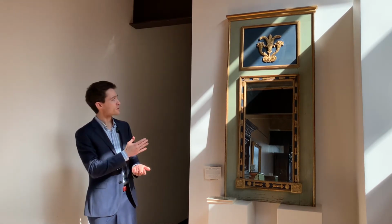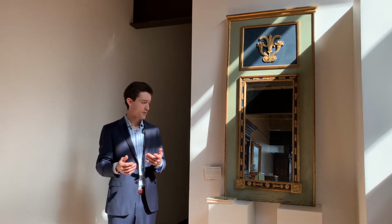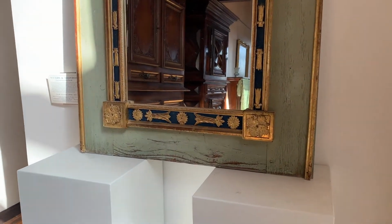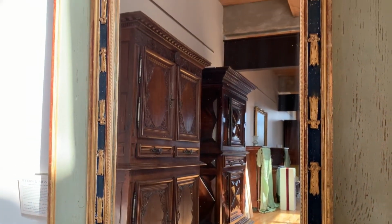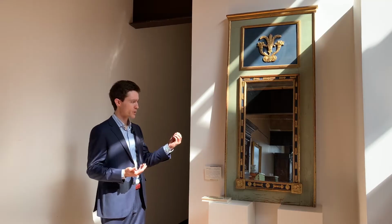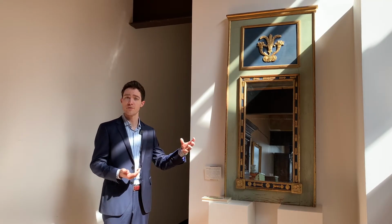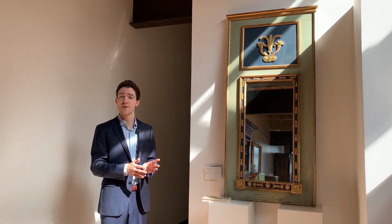Now, this little Trumeau seems to belong to two different periods. Stylistically, we see traces of the late 18th century, and then we see other elements of its decor which announce the neoclassicism of the early 19th century. Since it doesn't stylistically perfectly fit into either the Louis XVI or the Empire period, I would date this to right about the year 1800.